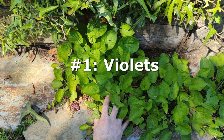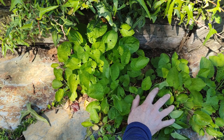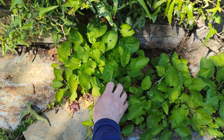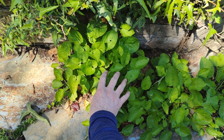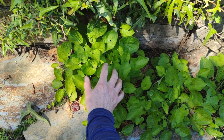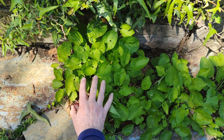Now the first thing we're going to have a look at, violets. Violets are very sparse in winter, but very, very lush for the rest of the year with lots of leaves going on. The only thing I'm not particularly crazy about is the ratio between the leaf and the flower. For my liking, not enough flowers for the amount of leaves. But is there a place for it on my patio? Yes. And I'll tell you why.